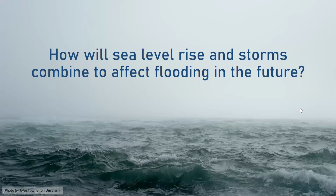So those are two tools we talked about that can provide a good amount of information about understanding your flood risk. But there's this real outstanding question of how sea level rise and storms are going to combine to affect flooding in the future. Think about the flood exposure mapper we were just looking at. We could look at either a storm, a category 2 storm or whatever, or sea level rise.